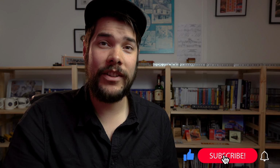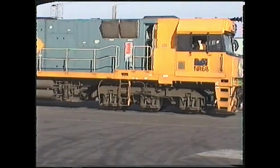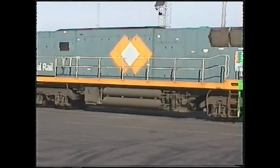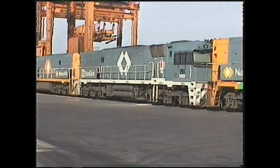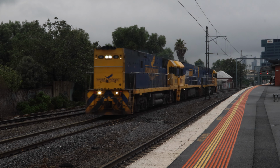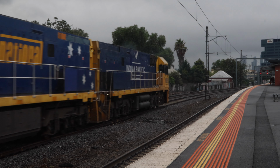So with that, let's get into a brief history. The NR class, boasting 120 units, has been the backbone of Australian Railway since 1996. The NRs can be seen today running up and down the country on both freight and passenger services, and I'll certainly get into more specs in a later video, probably when I review the standard NRs, or perhaps I'll do a locomotive profile video, and if that is something you'd like to see, please do mention that in the comments below.